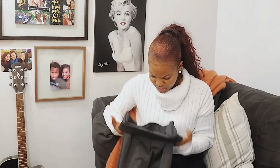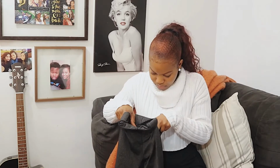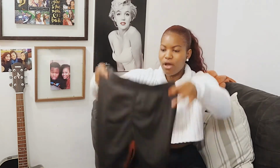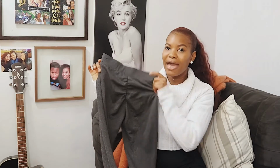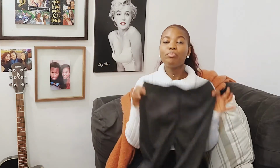The next item that I found at Plato's Closet are these leggings that don't really have a paper in it, so I don't really know where they're from. But do you see the elastic in the back? These are the type of leggings that you can pull as far up as you want. If you're one of those people that love pulling your leggings up, I know that's a thing somewhere, right? I'm not just making that up. There's a lot of girls that work out that pull their leggings up.